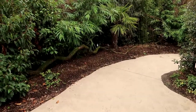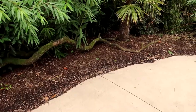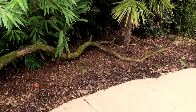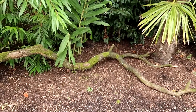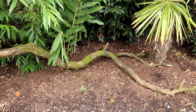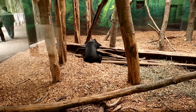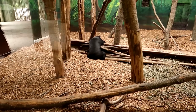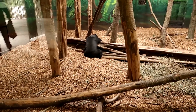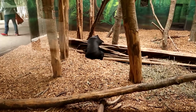Got a couple of laughing thrushes down here as well. I love these guys. It's like it's got a bad hangover. Supposed to walk that way. I think it's going, oh, I can't move my head. That's how I feel in the morning. Let's go outside and have a look, see what we've got out there.